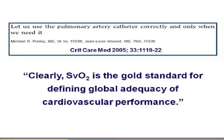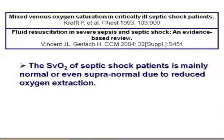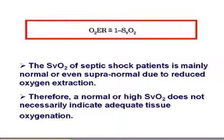Clearly, SCVO2 is a gold standard for defining global adequacy of cardiovascular performance. And indeed, we'll hear about that. In the perioperative period, a low SCVO2 is associated with a high percentage of complications. And that is true. But in sepsis, and this is where the SCVO2 got this tremendous exposure, actually in sepsis, the SCVO2 is mainly normal or even supranormal due to the reduced oxygen extraction. This is the problem in the high output septic shock: reduced oxygen extraction.